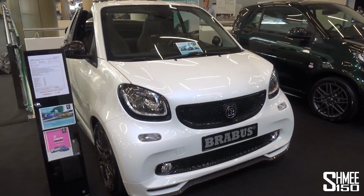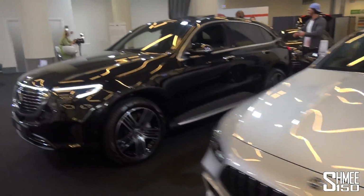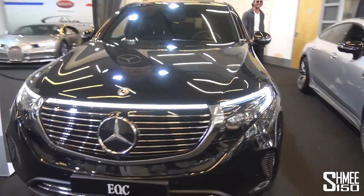But let's continue on. A nice little pair of Brabuses, the 125R. Then we've got this electric drive in dark green, looking very lovely. On this side, the AMG GT 4-door, next to the EQC, Mercedes' entry to the electric SUV market.